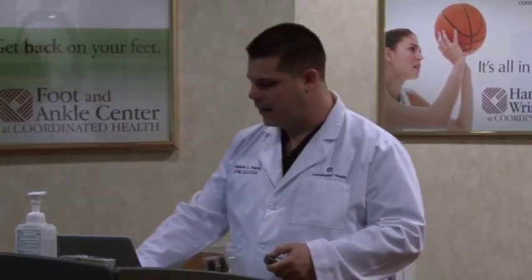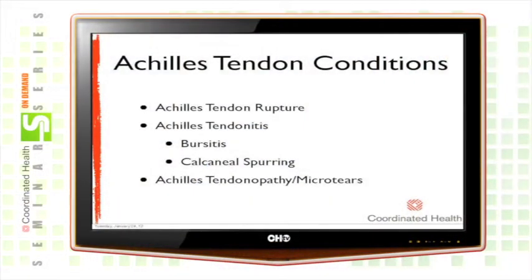So, with that being said, now that we've got a feel for what the anatomy is like, we've got three main conditions that we see as foot and ankle surgeons. The first one that most people think about is the Achilles tendon rupture, which is when the Achilles tendon structure snaps. That is probably the one that people think about the most, but it's probably the least common one in the office that we see, I would guess. Both Dr. McCarroll and I see a fair amount of those yearly, but when you think of the other two types of common pathology of the Achilles tendon, by far the Achilles tendon rupture is the least common.